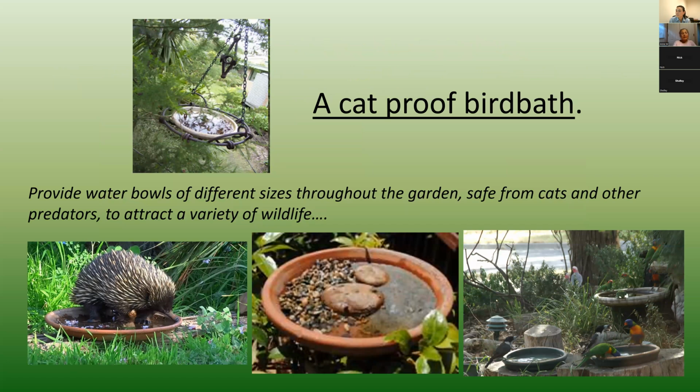A cat-proof bird bath. So if you have cats that visit, definitely that's a must. You have to think about it being cat-proof, because otherwise when fauna come to drink water, they're going to get attacked by the cat. So provide bowls of water of different sizes and at different levels throughout the garden, safe from cats and other predators. And if you can hang a water bowl from a tree branch or from something, even if you've got some sort of a pergola, you can hang it from there. That's valuable for the fauna, and they feel protected from cats.